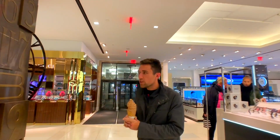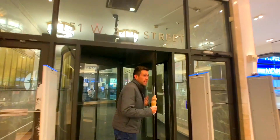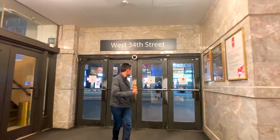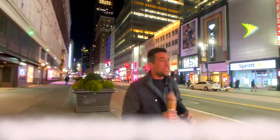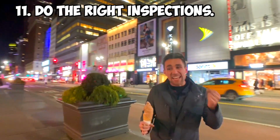So many people, they get into units, they do all their numbers, and then guess what they don't do? They don't do their inspections. They think like, oh yeah, the owner doesn't seem to have any maintenance issues with the roof and doesn't seem to have any problems with anything. There shouldn't be a problem. You've got to get your inspections when you get into these multifamily deals, especially.